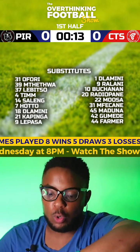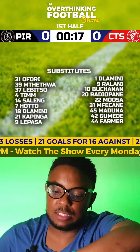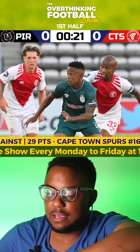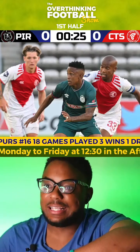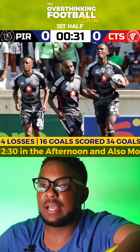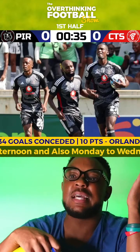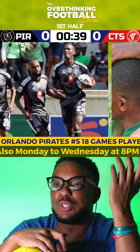You have Boshoff in goal for Cape Town Spurs, number 43. Number 24, Dotley. 6 is Morule. 36, Nkwali. 40, Kamaki. 50, Mapate. 34, Burn. 33, Butaka. 8, Pewa. 29, Cupido. And 17, Velepai. They're going to be playing a 4-4-1-1 type of situation. You know, they always give us the tactics at the beginning of the game, but most of the time, it's never that when you start watching the game.